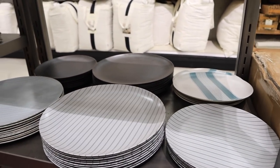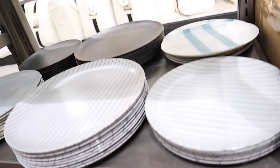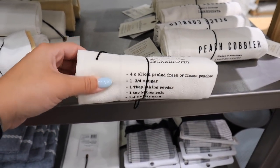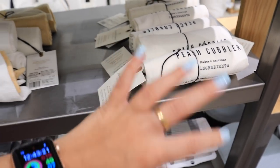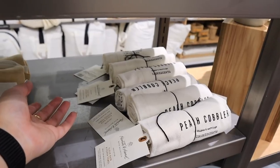Some new melamine plateware from them as well. More gray, neutral tones. They're definitely running with that: gray, black, darker blue, cool tones for the summer. I'm obsessed with these new flour sack towels. The peach cobbler one is so adorable for $3.99. Would honestly just look so cute right on the railing of your oven. I think that would look adorable. The only one I see here at my store is peach cobbler.